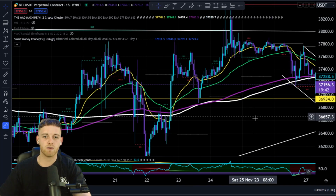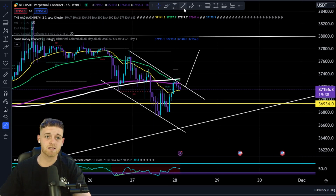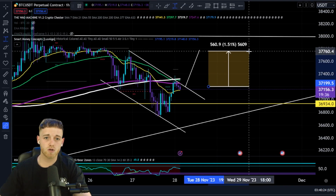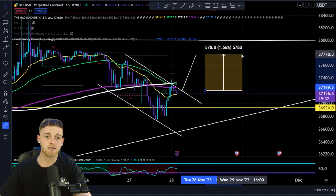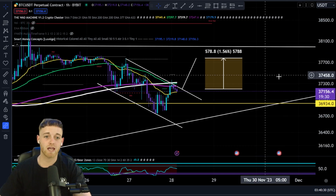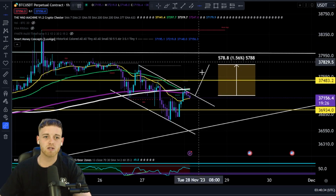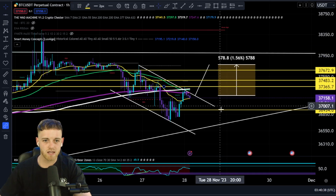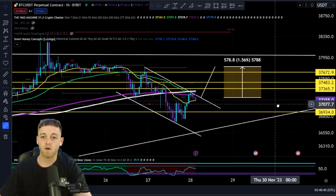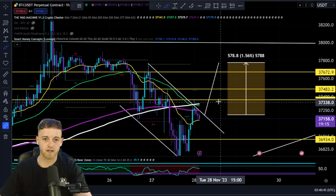So let's get down and let's have a look at where we could potentially break out. It is going to be this measure move, guys. The measure move could be something along the lines of this, around 1.54% to the upside for a scalp on Bitcoin on the hourly. That's sort of what I would be looking for here. Not going to go into too much detail for this today, but I'm just going to slap in some TPs and a potential entry point for you guys to be looking out for there. I would do your own research, though. This is NFA, not financial advice.